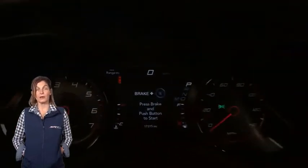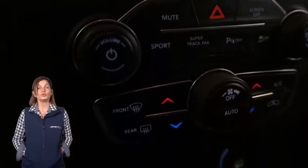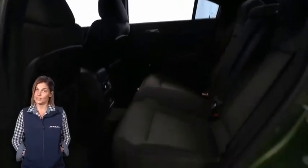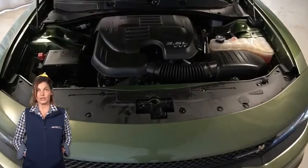8.4-inch touchscreen display, rear backup camera, Dodge performance pages, dual zone temperature control, rear 60/40 folding seat, 3.6-liter V6 engine, and so much more. For additional details, visit us at marinocjd.com, stock number 1069A.